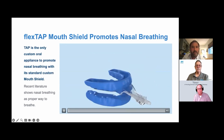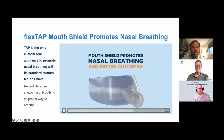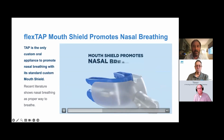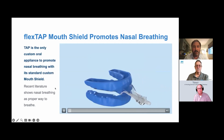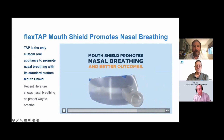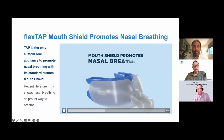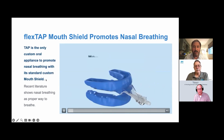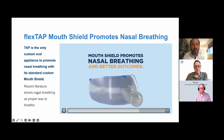Dr. Shah says, this seems like a boil and bite. Okay, yeah. It is not a boil and bite. We do have a boil and bite MyTap, but this is custom formed in a dental lab over either traditional stone models or digitally printed models. The plastic is vacuum formed, so it's not a boil and bite. It utilizes some of those forgiving characteristics, but it is custom fit to the patient.